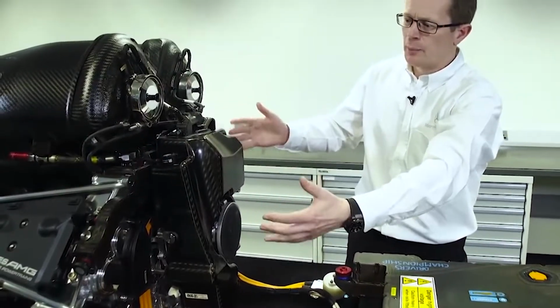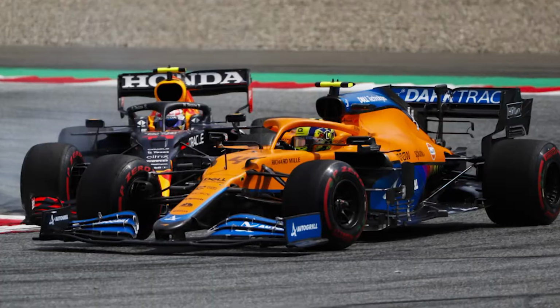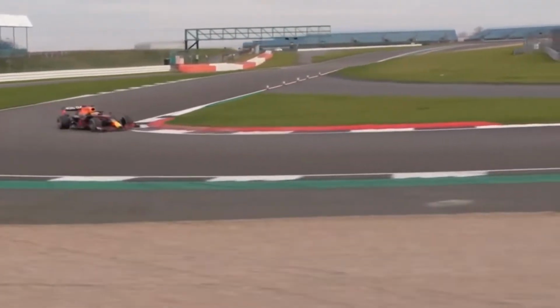Do you know how much power an F1 engine has, how energy recovery works, and when teams can replace which parts without getting those pesky penalties? No? Well, you're in luck, because we'll be answering all of these questions and more. So let's get started.